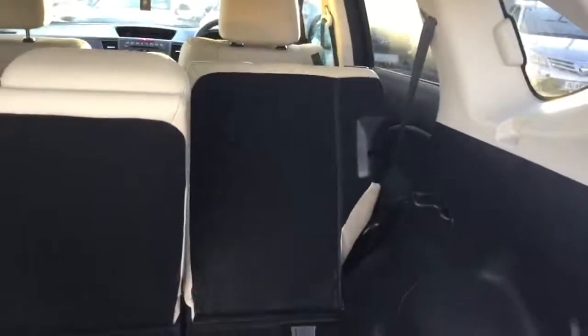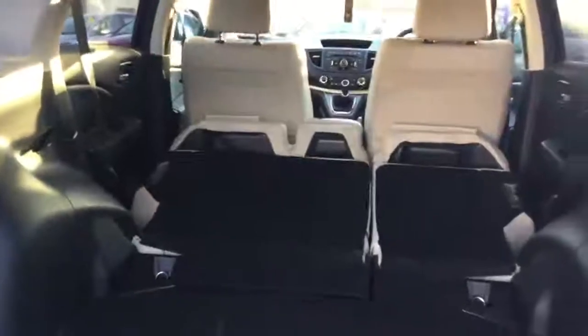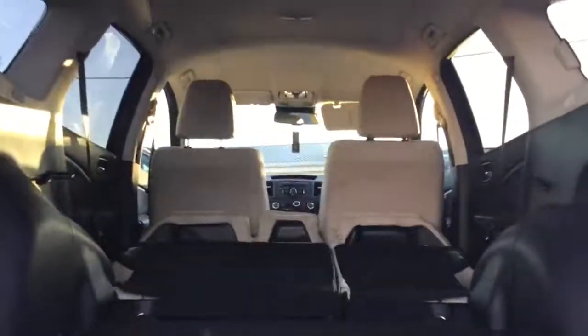The other cool thing is if we pull this handle here on the right, the seat actually drops forward automatically. And it's the exact same on the other side. So again, if I pull this lever here, the seat moves forward. And now you've got a really, really big load area.